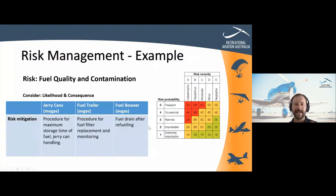And then as a final example, which is not specific to something that follows the RAO's syllabus in your standard training, but something that might be specific to a particular business, which reinforces why you need to really do that brainstorming for your own organization, might be, for example, the risk of fuel quality and contamination. And I've just broken down here three different types. So one organization might use jerry cans and they might use MoGas for their daily flight operations.